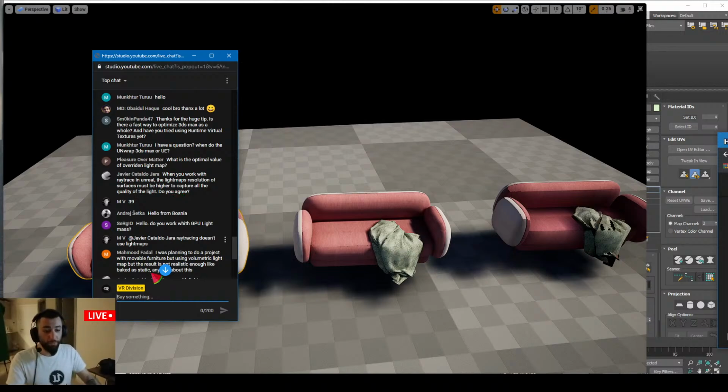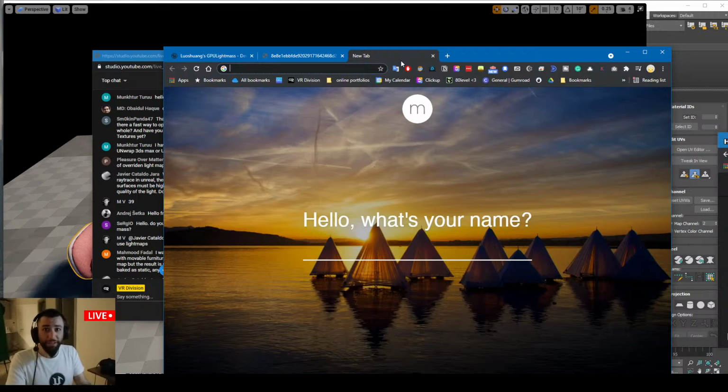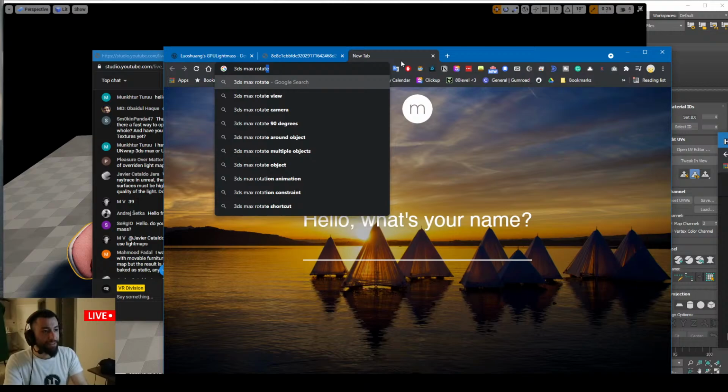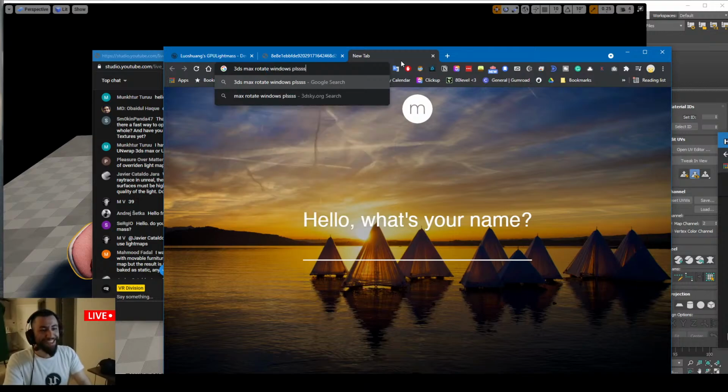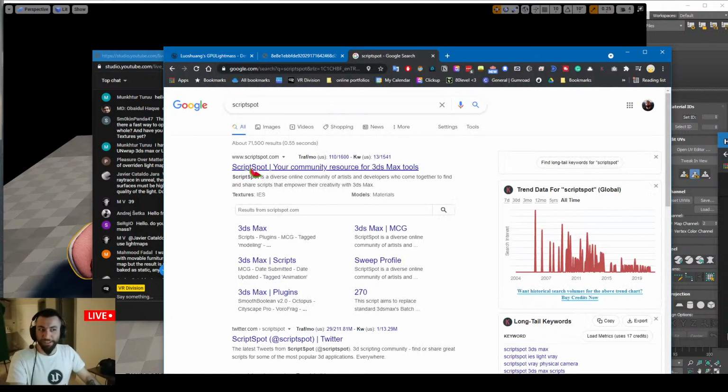A stupid example, but 2 years ago I was working on an office building. It had I don't know how many hundreds of windows, and we needed to open all of them. So I searched, okay, how do I do this? I don't want to open them manually. So I went, hey Google, 3ds Max rotate windows please, and I started searching, and there's 3ds Max script spot, which is the main website for the 3ds Max scripts. So that's that.